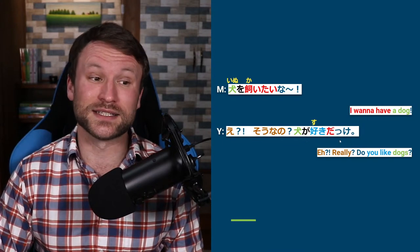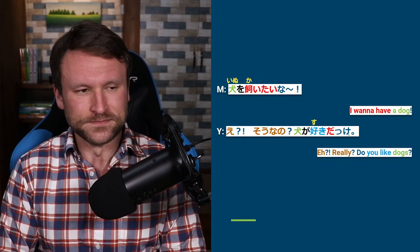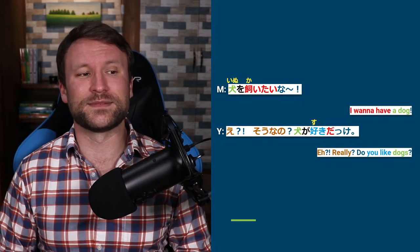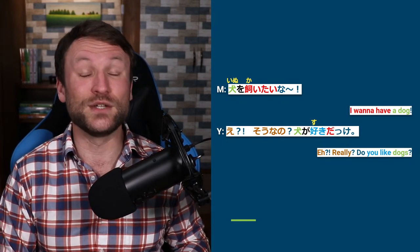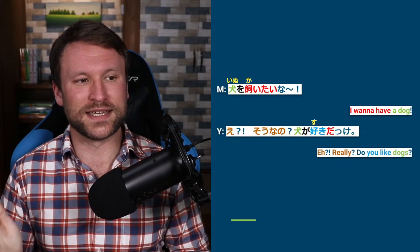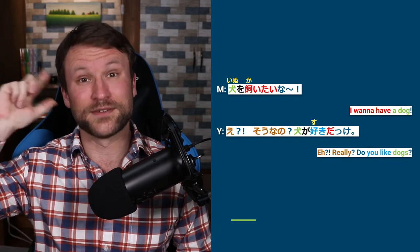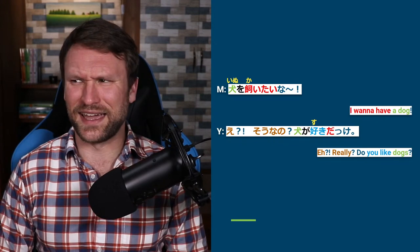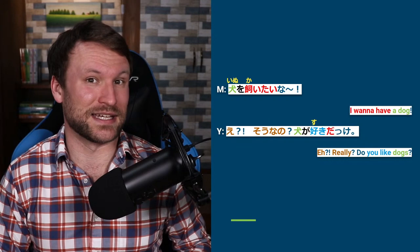So this little small tsu plus ke, if you put it at the end of a sentence or at the end of a phrase, it means that you're asking for confirmation because maybe you forgot whether or not the previous statement was true. So in this case, 犬が好き, that's the statement. You're asking, did you like dogs, really? Because I forgot. I forget whether you liked them or didn't like them. So I need you to confirm. 好きだっけ? In this situation, it pretty much sounds like I thought she didn't like dogs.